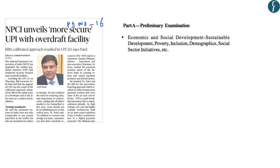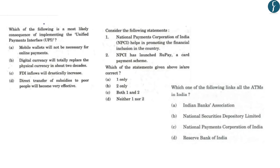The news article on page number 16 is related to a more secure version of UPI or the Unified Payments Interface that has been released by the National Payments Corporation of India or the NPCI. So this will form a part of the preliminary examination syllabus under the topic Economic Development. And previously in the year 2017, a question was asked related to the UPI or the Unified Payments Interface. And another question that was asked in 2017 was related to the National Payments Corporation of India.